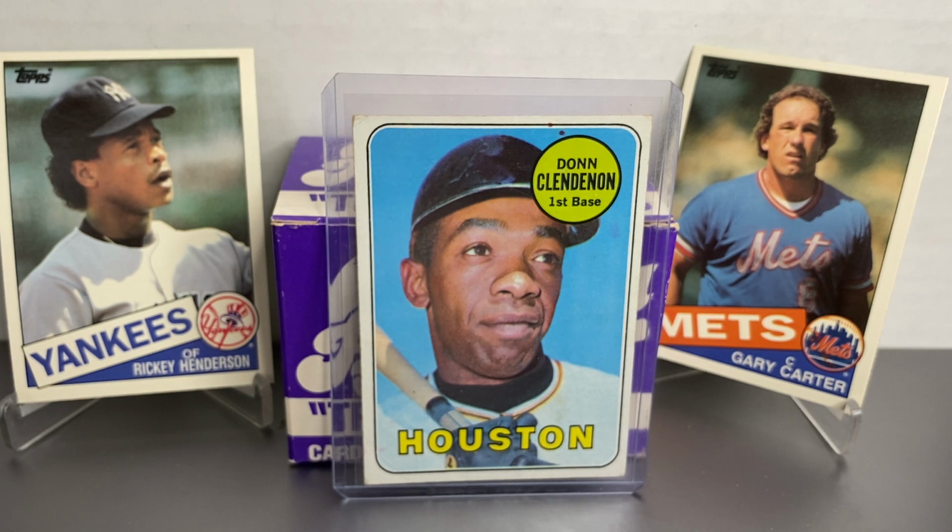Clendon played for the Pirates in 1968. And in the card, you can actually see his Pirates hat, and they airbrushed the P off it. And that's the Pirates uniform, the gold and black trim. So Clendon played for the Pirates in '68.